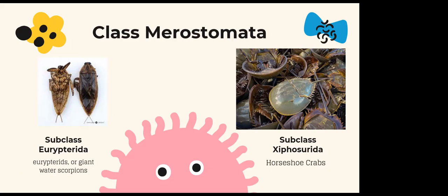By the way, on Eurypterida or giant water scorpion structure, their head has 6 fused segments, as you can see, and bore both simple and compound eyes, and 6 pairs of appendages or legs. Their abdomen has 12 segments and a spike-like telson.